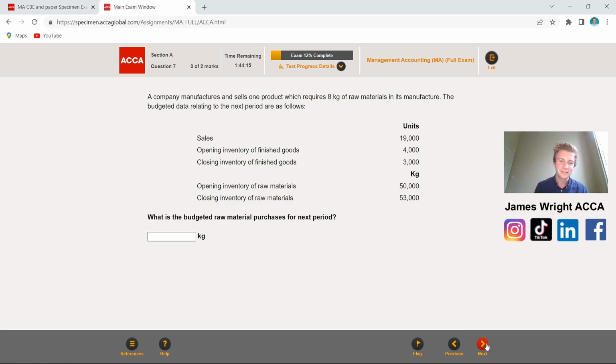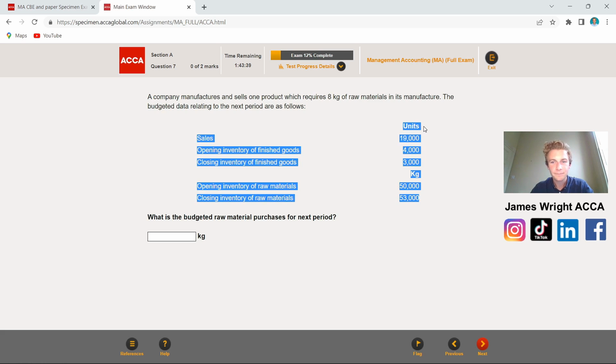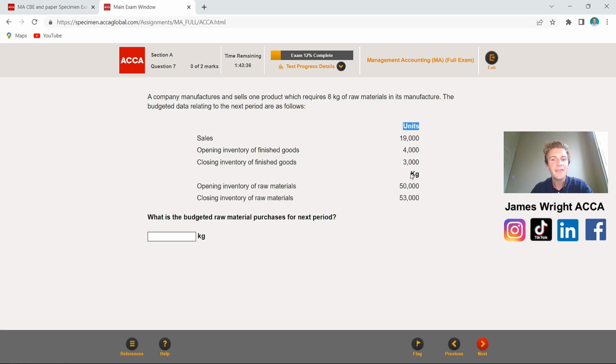So next we have a company. What is the budgeted raw material purchases for next period? If you ever see these kinds of questions, what is the budgeted raw materials, the keyword to get down is purchases. Because what we have to consider is what we're going to sell, plus what we had for the closing amount, less what we had opening, and that is going to tell us how much we actually purchased. You've got to be key on this: what have we got in terms of physical units, and then from those units, how much raw materials would they require? So they're the key things to get down in your notes from this question.